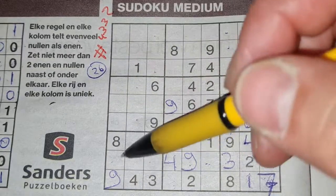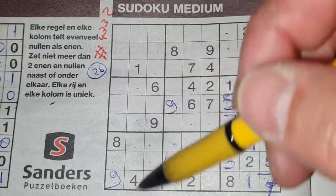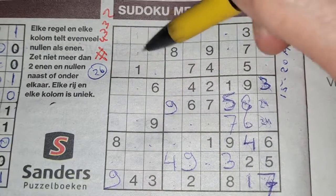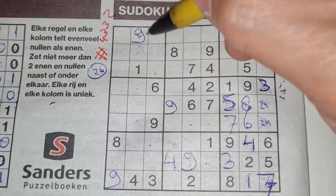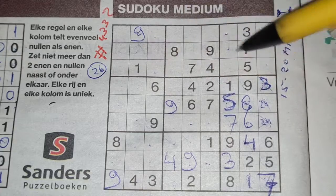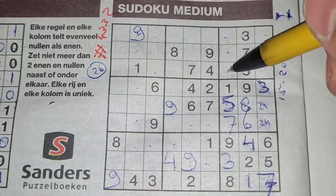9 in this column, third column, 9 in the first column. So the column between the second column, only 2 places left for the 9 should be here or there. We see that 9, oh 9 there, 9 should be there. 9 in this row, 9 in the second row. So the third row, only 2 places left for the 9 should be here or there.